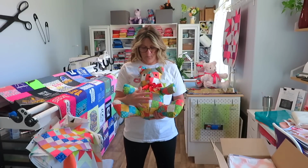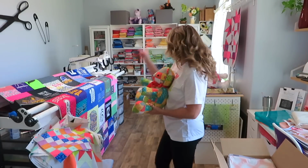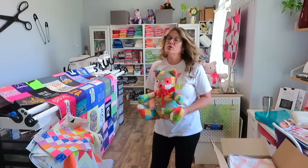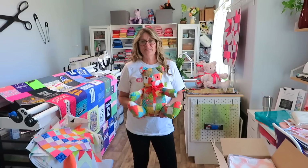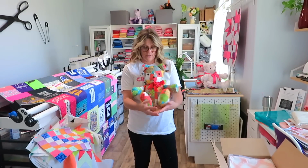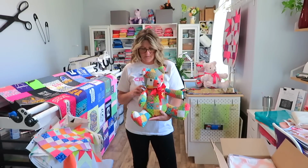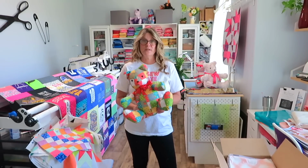You can also embroider a patch and put it on the front. The bear that's behind me is Chicago Cubs fabric, and it says Mama Loves Papa, for like mom to give to dad. That's an embroidered little patch that is added to the front. Before you stuff it, you put that on the front, and then you attach it and then stuff it. So there's that option. I'll show all those things in my videos.